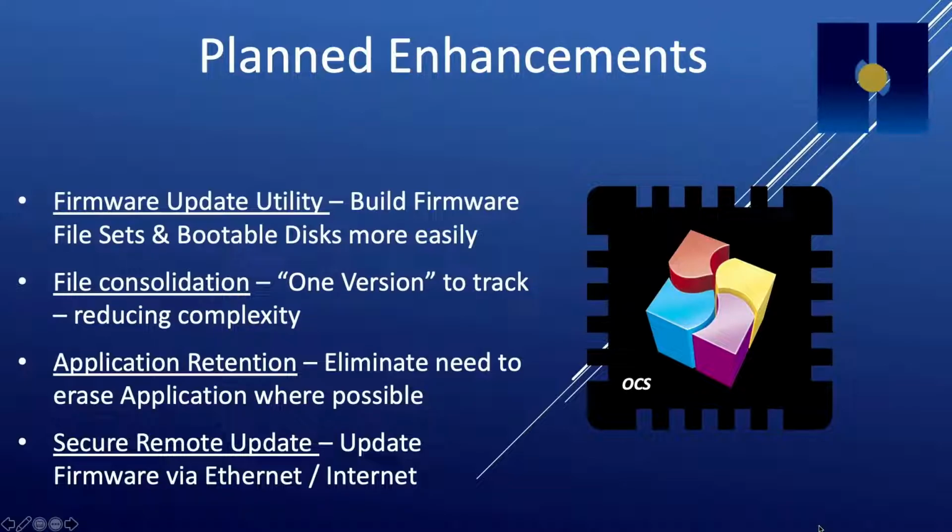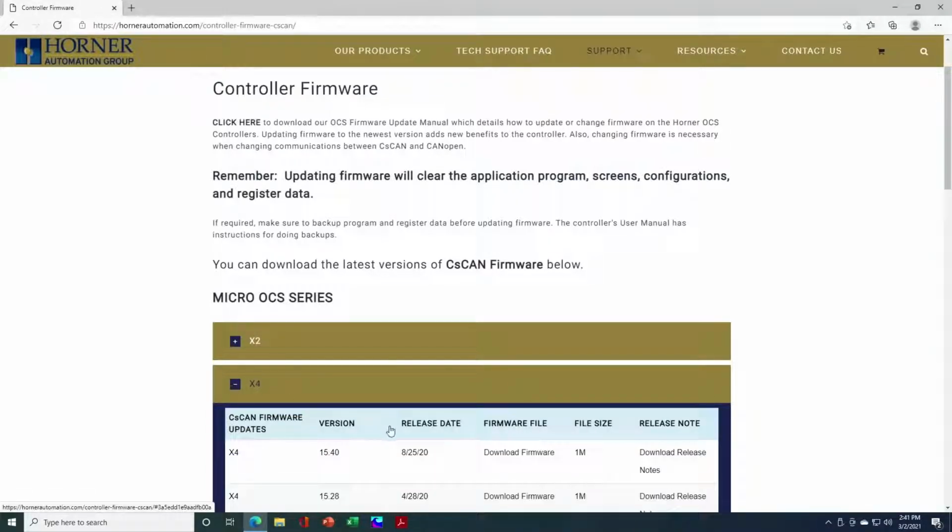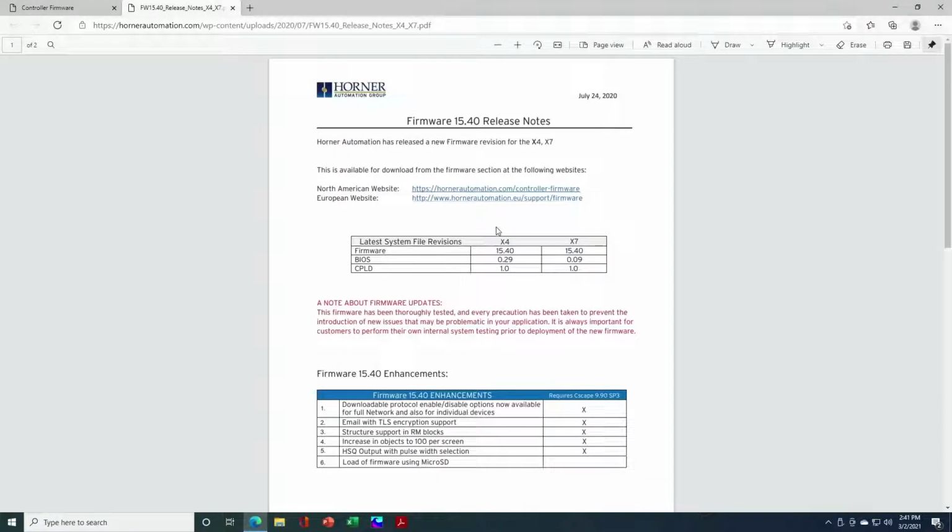One thing you may have noticed when we go take a look at a particular firmware version, let me show you here. Let me go ahead and go under X4 and take a look at the release notes for an X4, for instance. You've got multiple different versions that you're looking at. You've got a firmware and a BIOS and a CPLD in the case of a Micro X4. In the case of an XL4, you've got a similar scenario, but a little bit different. Let me show you that as well.